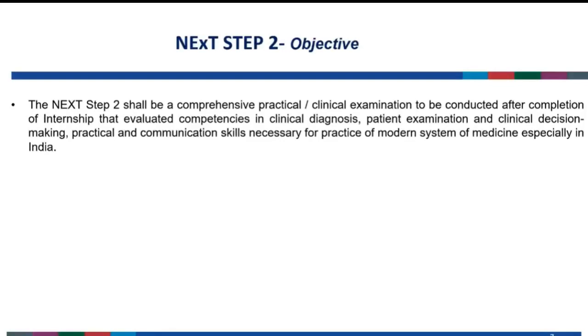So we are concerned that all interns should be very sincere for 1 year when they are going to the bedside and should never miss any internship posting. Never. That is going to make you an excellent doctor and specialist later on. So that is why this exam will be conducted after 1 year.